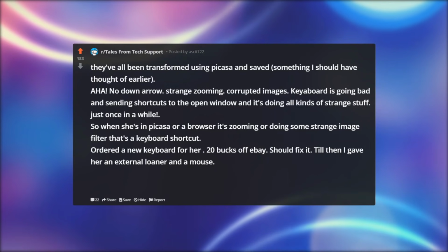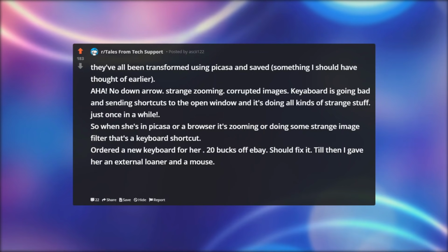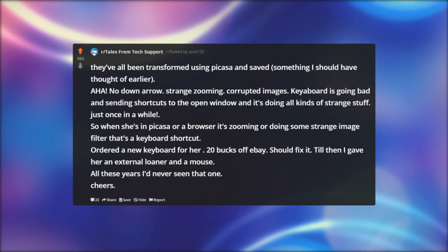Ordered a new keyboard for her. $20 off eBay. Should fix it. Till then I gave her an external loaner and a mouse. All these years I'd never seen that one. Cheers.